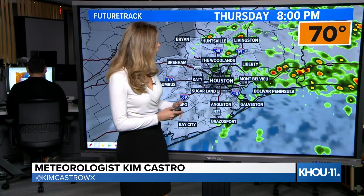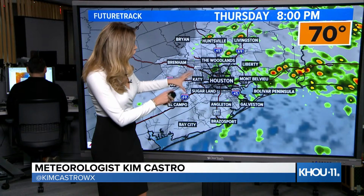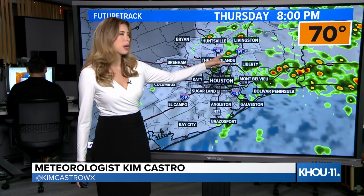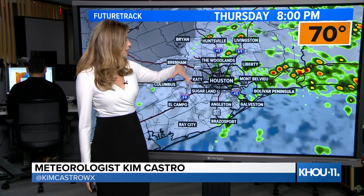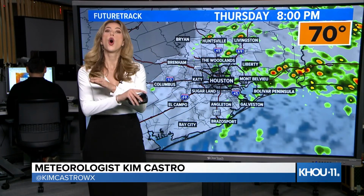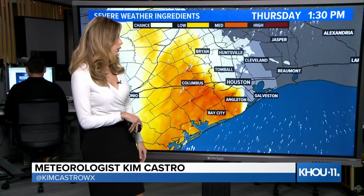So that's a snapshot at 8 o'clock. Notice as a general picture, things start to wind down. Now, could there be an isolated couplet that fires up at 8 o'clock? Yes, that's still there, but the general overall widespread potential definitely goes down once the sun goes down.